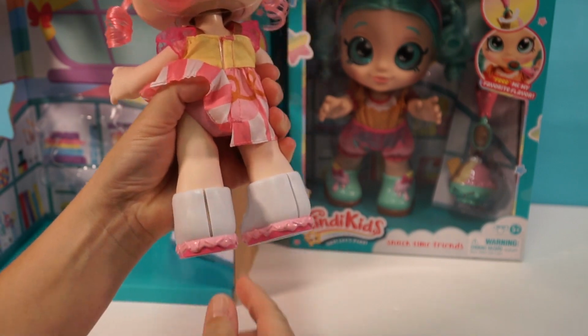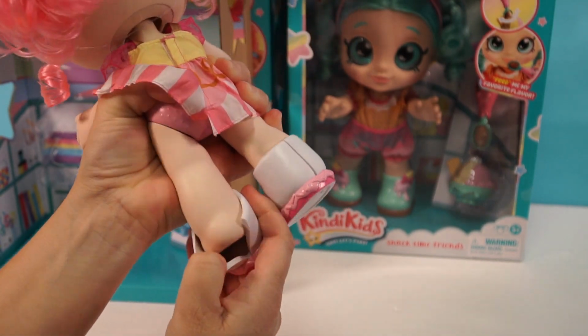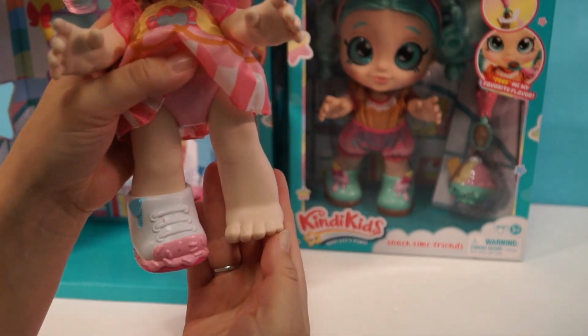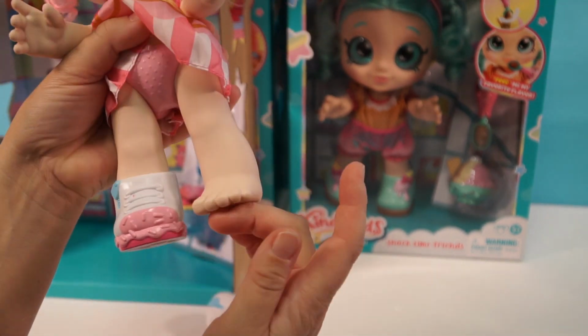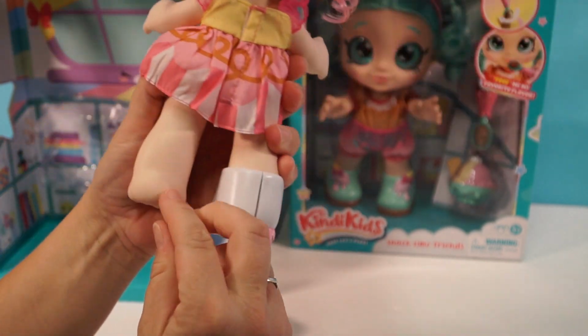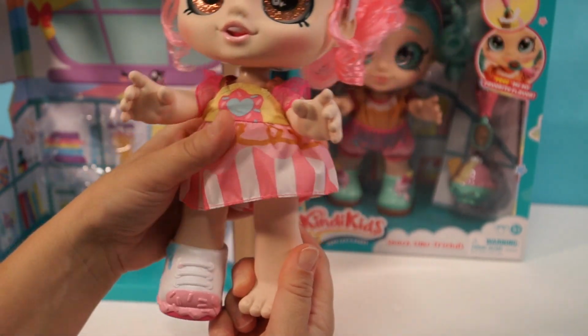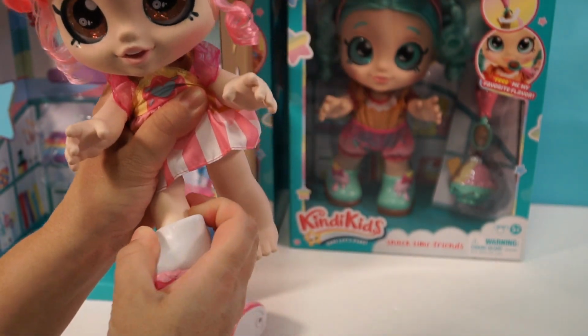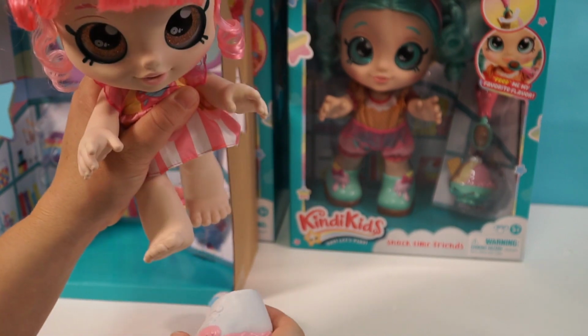So let's look at her shoes. They've got the little slit that most dolls have. And we can take her shoe off. Look at her baby feet. Oh, they are so precious. Look at that. I'd be the one that painted her toenails. Hey, you can do that if you want. I wouldn't use marker. I'd use sparkly nail polish. I wonder if it'll work on that plastic, though.